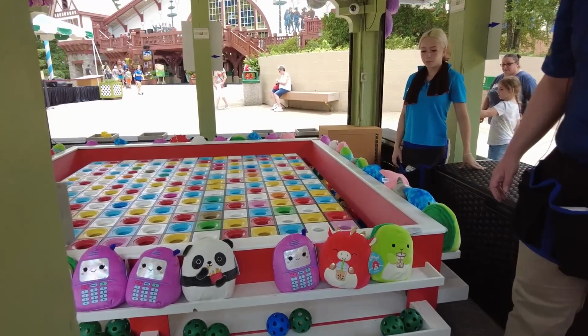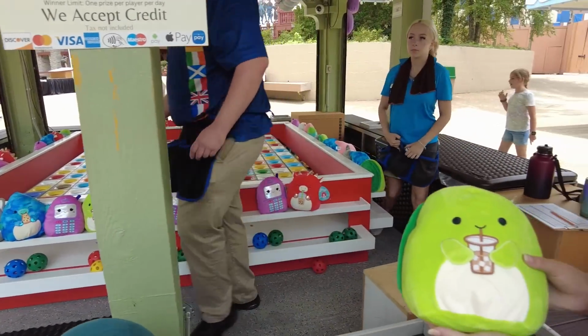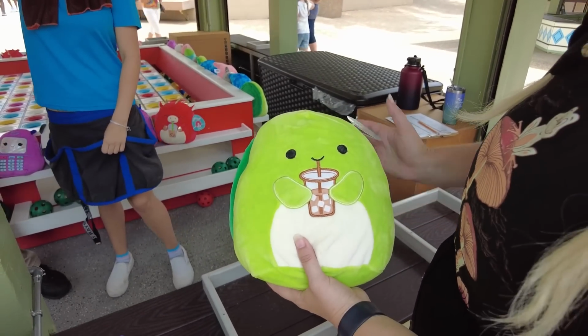Do the turtle with the boba, please. Turtle with the boba. Or iced coffee, perhaps it is. Oh, I think it's iced coffee. Yes. You're right. Yeah, the dragon has the boba. Very cute. I think I need an iced coffee after this.